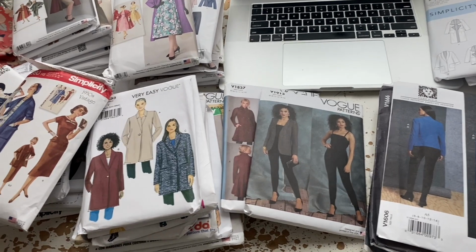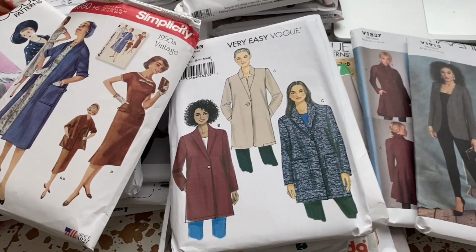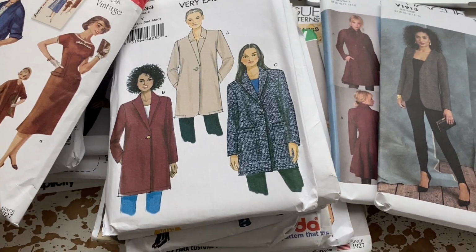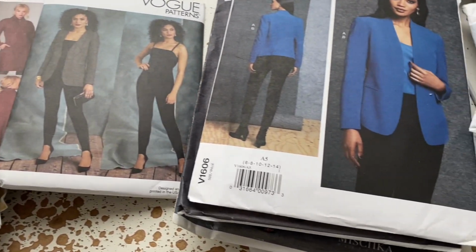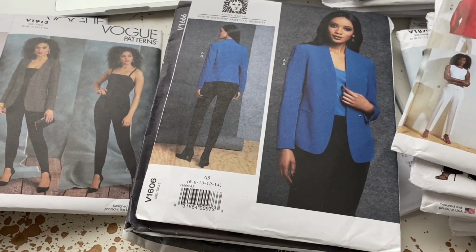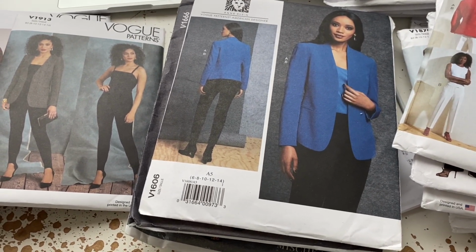So I thought I would group them and sort of go through them and be like, well, this will be good for an Audrey Hepburn movie. This will be good for one in the 1980s. This will be good for Titanic, those sort of things. So let's get to it.